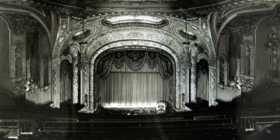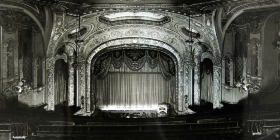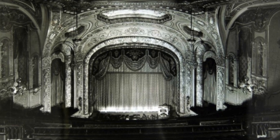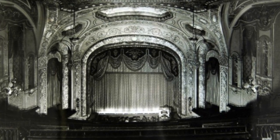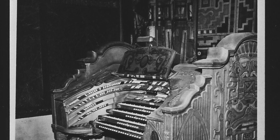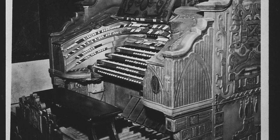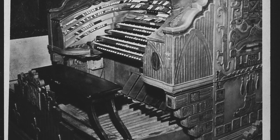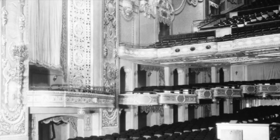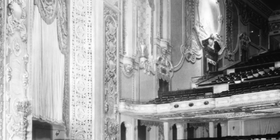The stage itself featured an orchestra pit and had 6 aisles of seats on each level, side boxes, and 10-foot crystal chandeliers hanging from the ceiling. One of the theater's largest attractions was the 2,500-pipe Wurlitzer organ, which would set the mood for various movies. The stage itself was so large it was described as being able to hold a circus.